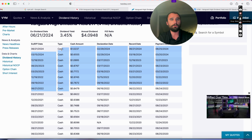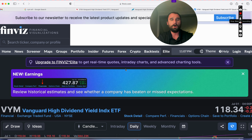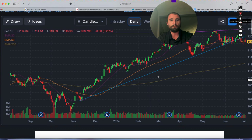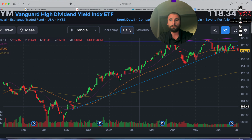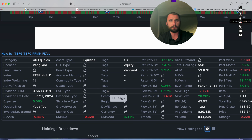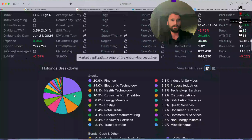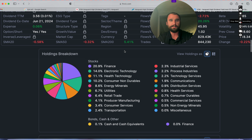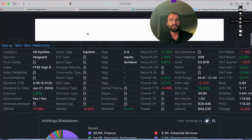And so what we have here are 3 solid ETFs that all pay dividends. Vanguard is one of my favorite companies just due to the fact that they have low fees. You'll see that this one also in the short term since November has gone from under $100 a share, and now we're at $118 per share. And that's in line with the market going up as well. So overall, this bull market has been treating a lot of ETFs, a lot of stocks individually, very well. You'll see the holdings breakdown here. This is finviz.com for this ETF.